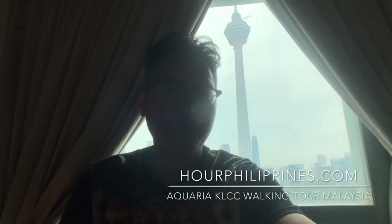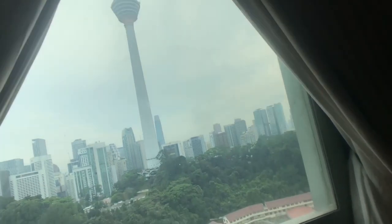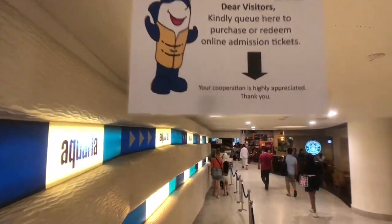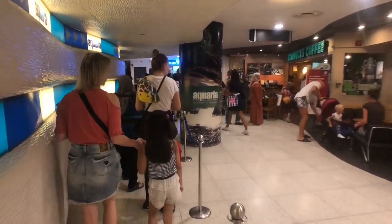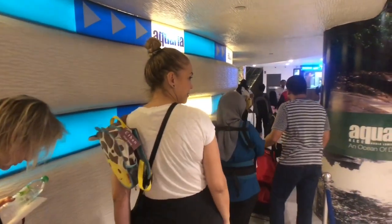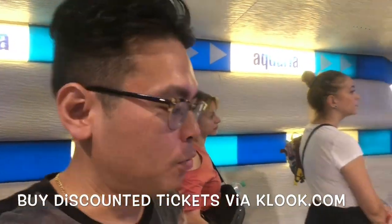A gloomy day, so we're going to check out Aquaria, which is the oceanarium here in Kuala Lumpur. We just arrived at Aquaria. This is very close to the KLCC stop on the MRT. The best way to get discounted tickets for Aquaria is via kloop.com. That's how we booked.